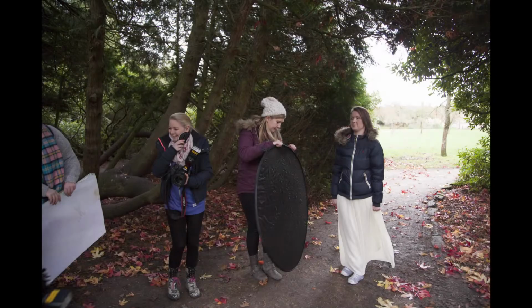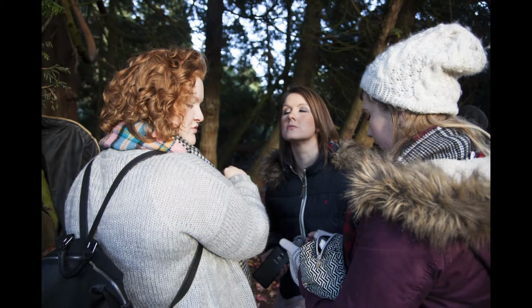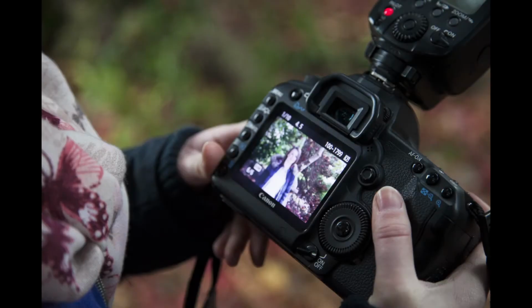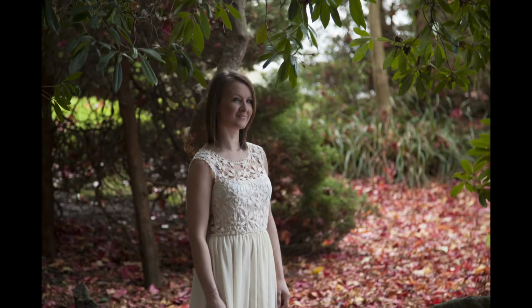I also discovered that assisting a photographer was a lot more fun than I thought it would be, and that I could help with things that I'm not used to doing on my own photo shoot to make it easier for the photographer. This has taught me that even though I might not be used to working as a team, when it comes to having helpers, it can make the whole experience a lot easier.